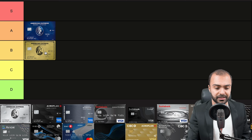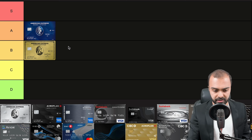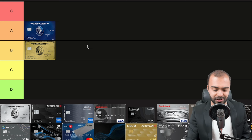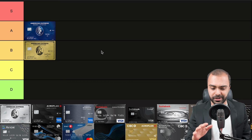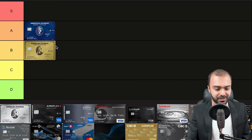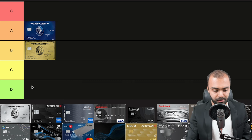But given that it offers so fewer points compared to the Business Edge card, I don't really see why anyone would go for this one over the Business Edge. It's a bit of a weird one. I'll put it in B for now, but the more I talk about it, the more it sounds like it should probably go into C. But we'll just hold it there for now, and then we'll see what comes on the board.